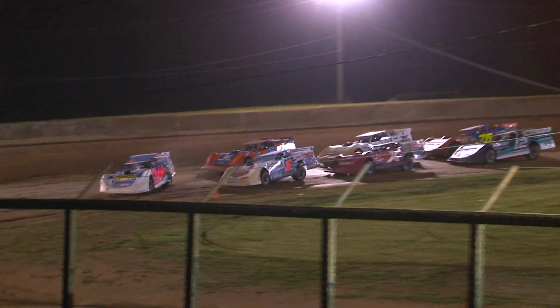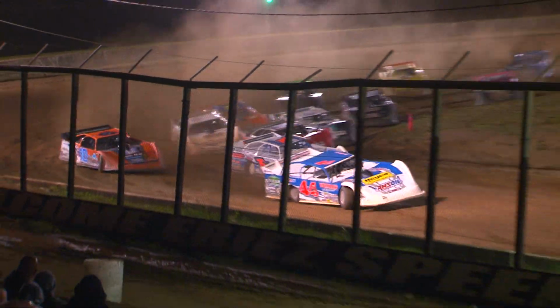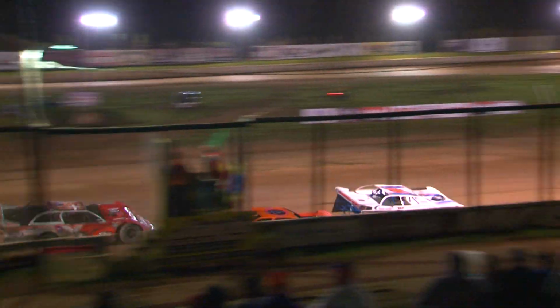All right, Dave Hess Jr. brings the field to green. Green flags out. We're back underway. We're at the halfway point. 20 laps down, 20 more to go.